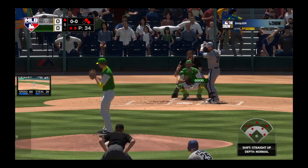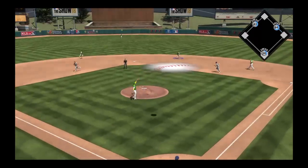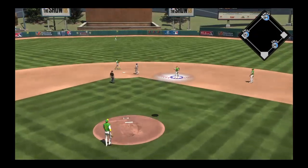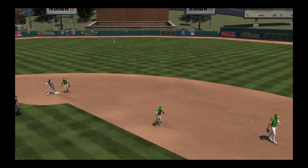In is the catcher, Jonathan Lucroy, looking to make it three straight two-out hits here. He's got a runner in scoring position at second. Jeanette is calling for it. He hauls it in, and the potential go-ahead run will not come around.